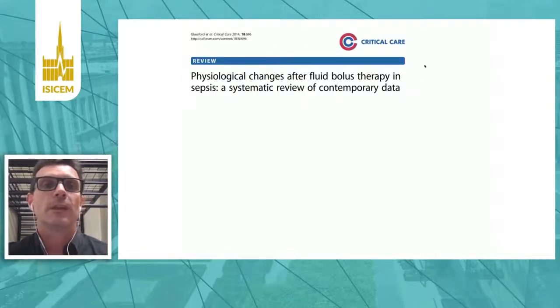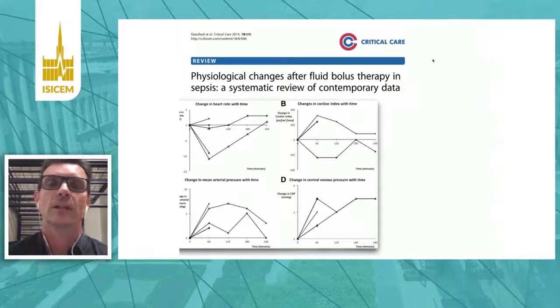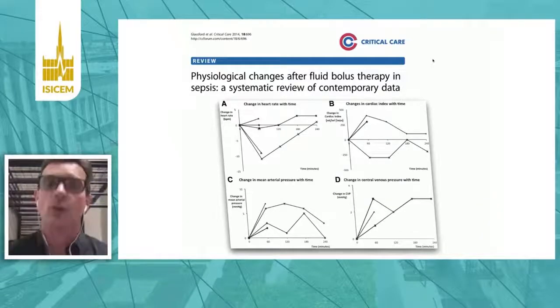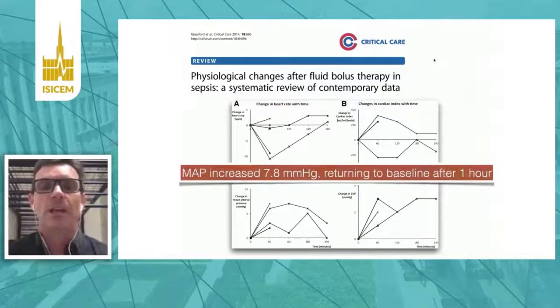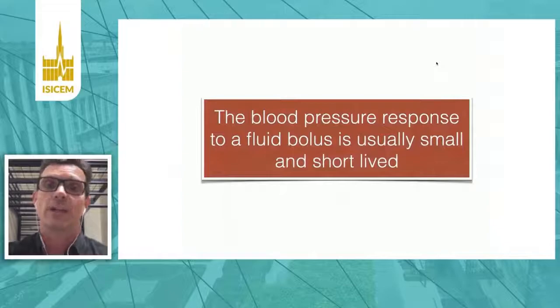In a systematic review of recent studies by Neil Glassford, he showed quite elegantly that there are not many physiological studies looking at blood pressure response to fluid bolus, but certainly it is quite small. And after an hour, the blood pressure response to a fluid bolus is pretty much gone. So it's small and short-lived.